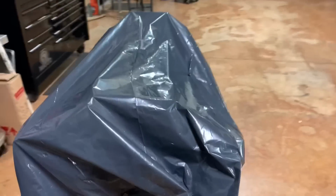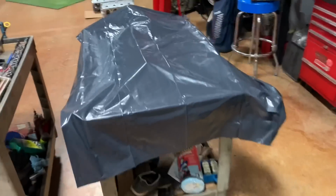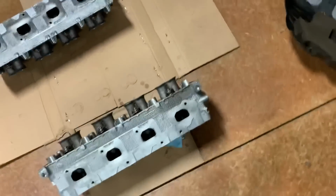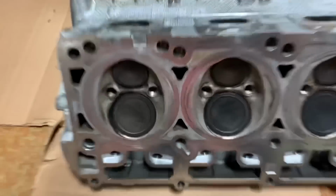Okie dokie. Got the motor bagged. Cylinder heads are off. Valve covers, rocker gear, got them covered up to keep all the dust out of them, whatever the heck's going on around this shop. The cylinder heads, bam! There they are, halfway cleaned up, ready to go. Pretty impressed how clean everything was on these things. They're in pretty good shape. Again, low miles. Everybody, I am going to wrap this edition of Project Baby D up right here for the night.